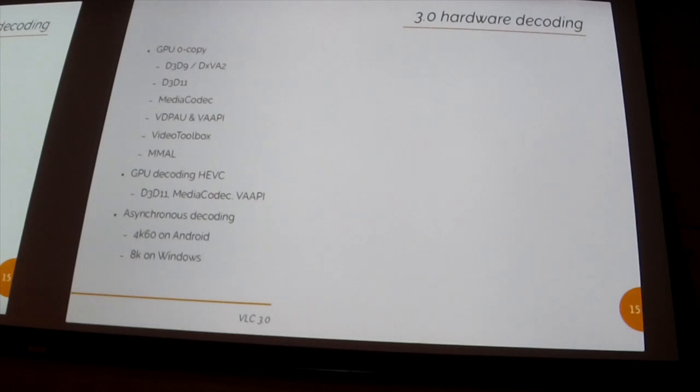So as I said, the big focus is hardware decoding, and we did it on all the platforms. Direct3D 9 for Windows Vista, Direct3D 11 for Windows 10, MediaCodec for Android, VDPAU for some Linux users, VA-API for the others, OpenMAX for the others, again, from Raspberry Pi. And all that is zero copy and zero copy display. And also we now output almost everything in OpenGL, so we can do transformations like HDR shaders and transformation in 3D, so you can play 360 videos.